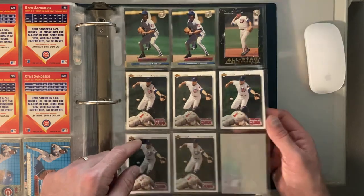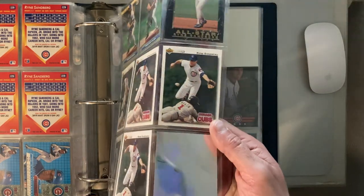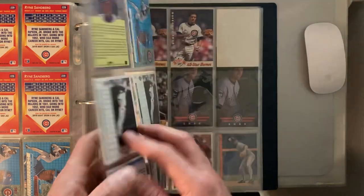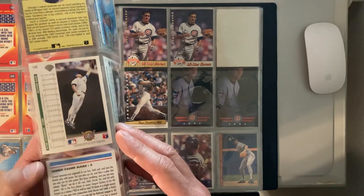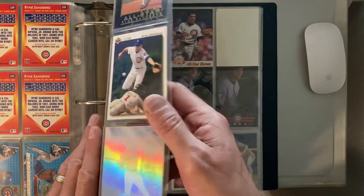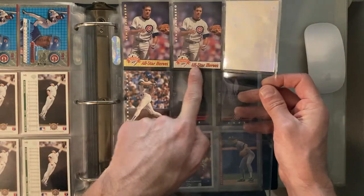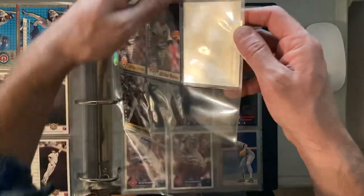Upper Deck has a bunch of weird, kind of odd sets. So we've got the base card. We've got this, see if I can kind of give you a look here. Yeah, there's a little bit of a look of this. It's a Grand Slam, 10 of 26. It's a Grand Slam subset of these holograms. Then we have the All-Star Heroes, the regular version, plus the gold version, plus this hologram one.